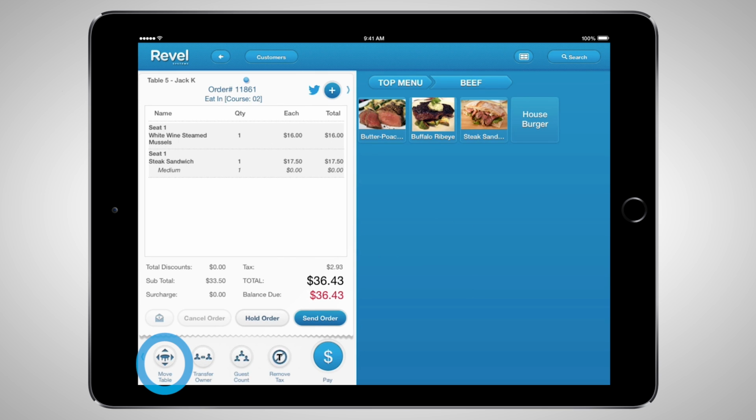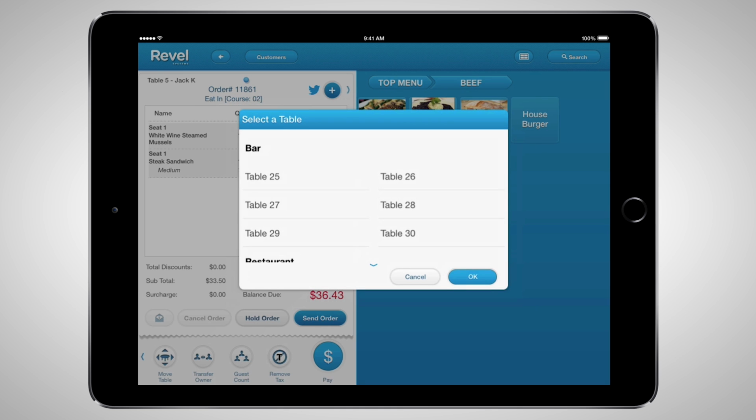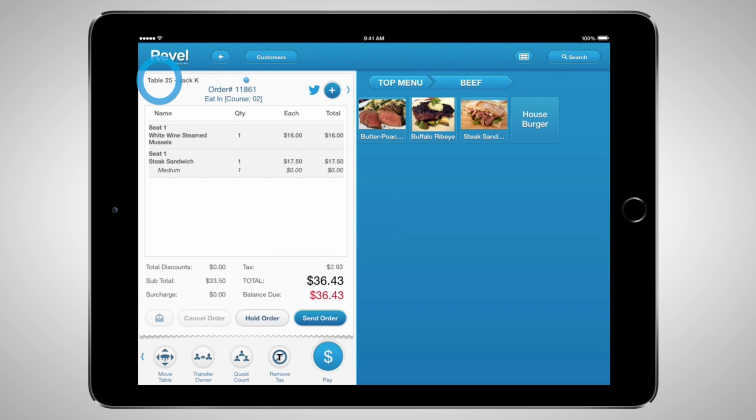There's also the option to move tables if your customers want to move tables during the service, by clicking Move Tables, selecting the table they want to move to, and then clicking OK. And you can see in the top right-hand corner, the table has now changed to table 25. This is specifically helpful for when guests start out in the bar and want to transfer their bill to a table without having to settle up separately at the bar. It makes for a more convenient customer experience.